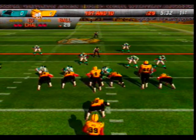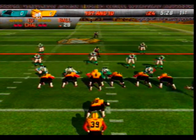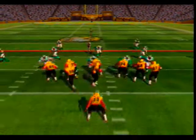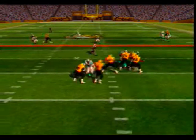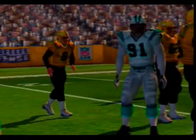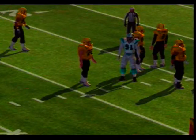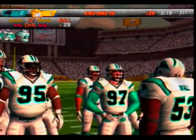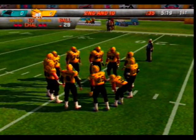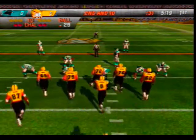The Panthers with a four-man front. Be physical. Going to the air on first down. Under pressure, sends this pass out of play. He didn't want to risk an interception and decides to throw it away. Second and 10. Ball on the 29-yard line.